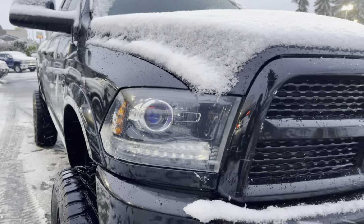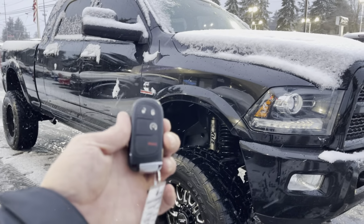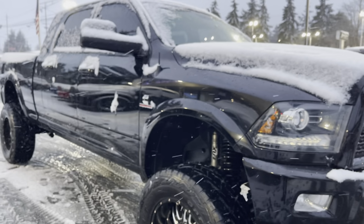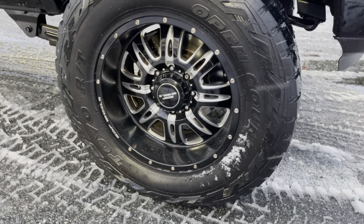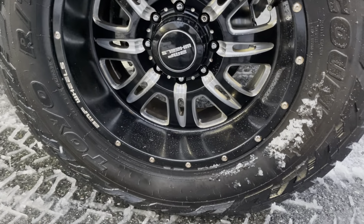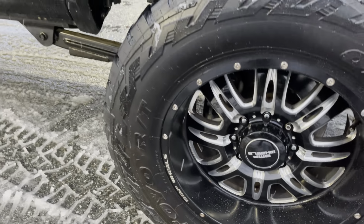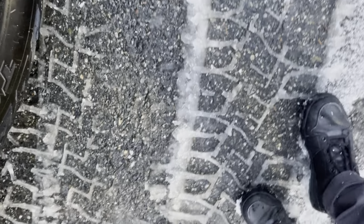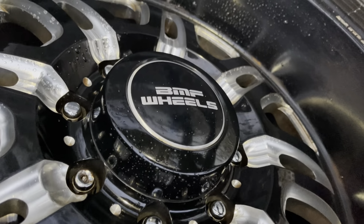HID lights. This vehicle does have a start button. This is the remote, but unfortunately the remote is dead. I forgot to put a battery in before I started recording. So anyways, really nice rims, as you see. If I can get the brand. That's the brand.